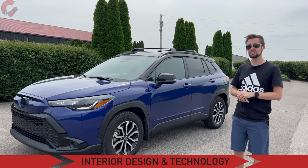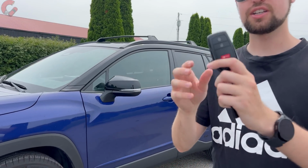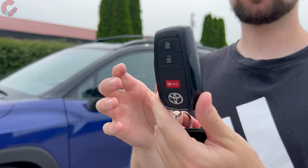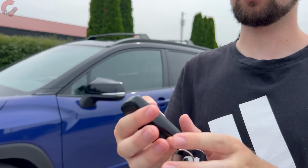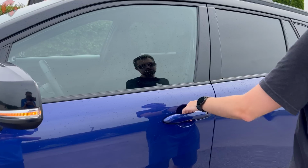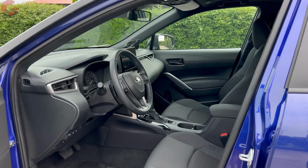All right, let's go ahead and take a look at the interior. But first, we'll take a look at the key fob. It does have smart entry on all versions of the hybrid, and you do have the typical key fob, no model branding or anything like that. Just reach behind the handle, that's going to unlock your door. And take a look inside the cabin.